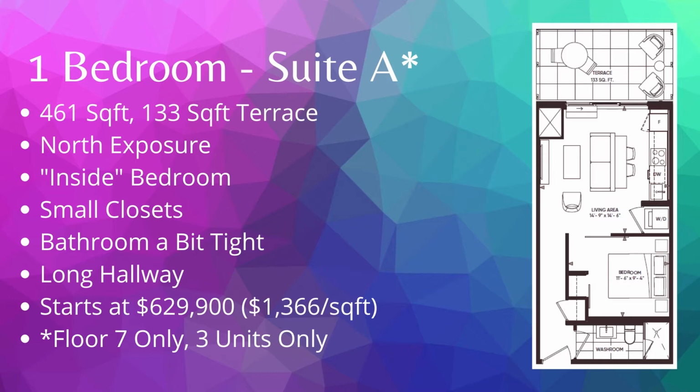$629,900, and it costs $1,366 per square foot, but that's because we calculate square footage based on the inside space, but this one has extra outside space, so it's not really factored into this kind of calculation. This is on the 7th floor only, and there are 3 units of this kind. So if you want one, make sure you get it as soon as possible because this will sell out before the other one.